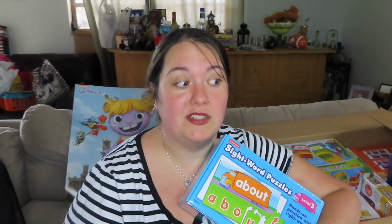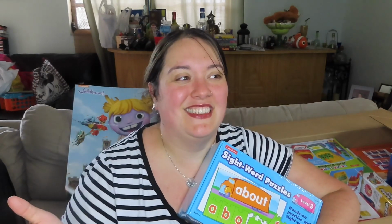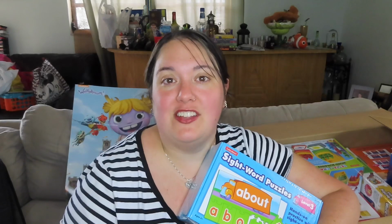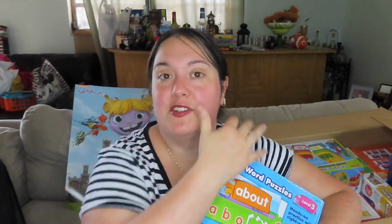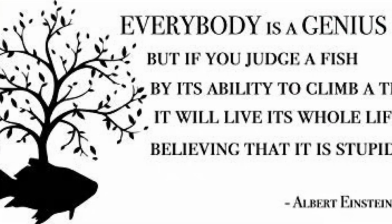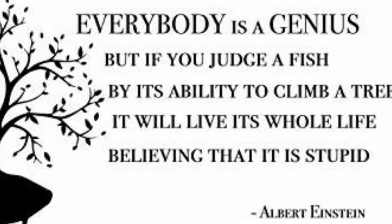There was a point where he was actually advanced in reading, but it was difficult to gauge that because most assessments require the child to read the word out loud. So it's like if you judge a fish by his ability to climb a tree, he'll go his whole life thinking he's a failure or something. I don't know, but something like that applies.